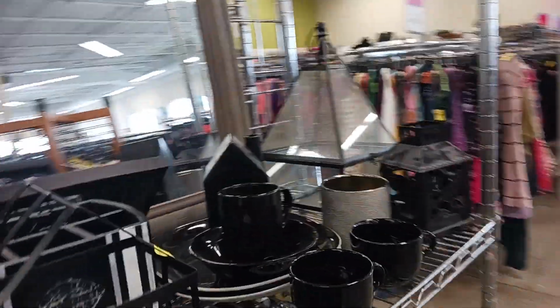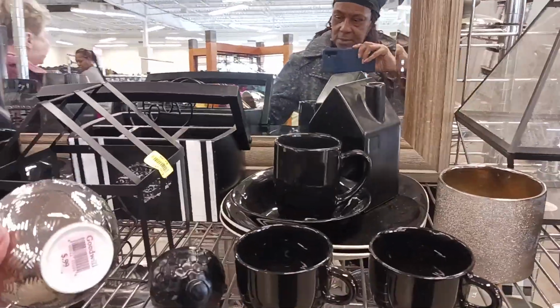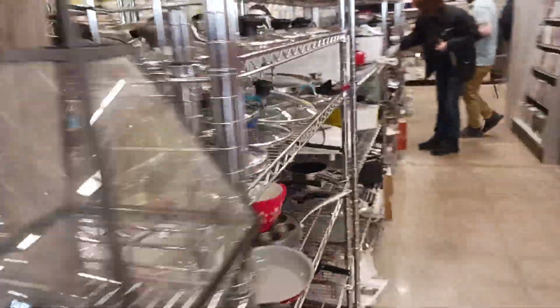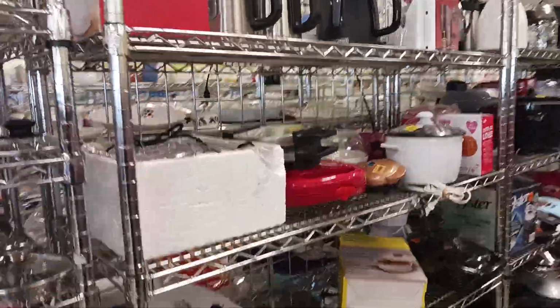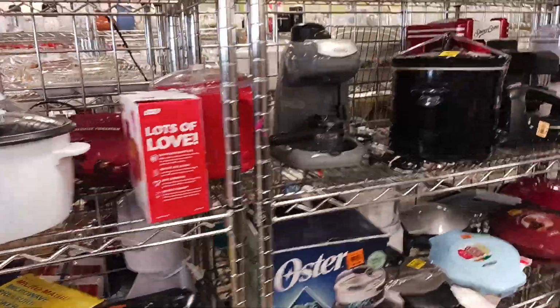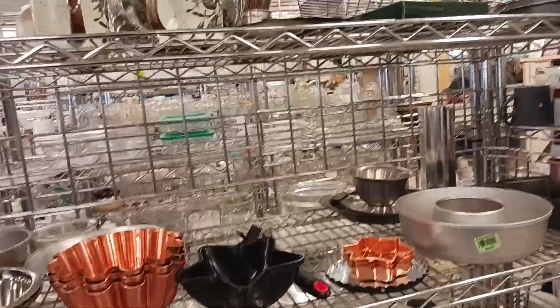Alright, sorry for the long video. Here's the end cap. I looked at them earlier. They're beautifully done. And I'll do a quick scan of this aisle. As you can see, the types of things they have here, like not electronics, but like cooking utensils and situations like that.